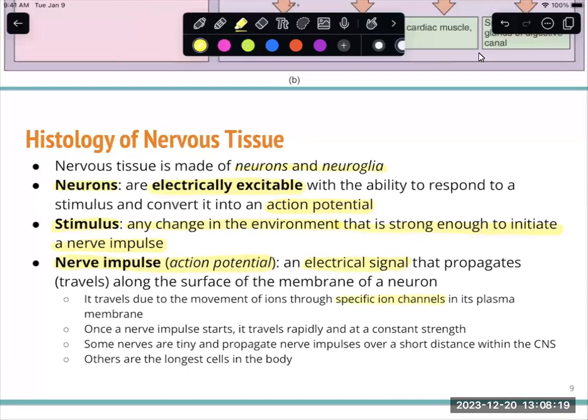So that positive or negative charge is changing that charge of that membrane. It's creating that electrical signal by moving those ions. Once that nerve impulse starts, it travels very fast.